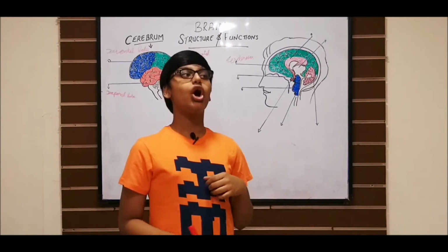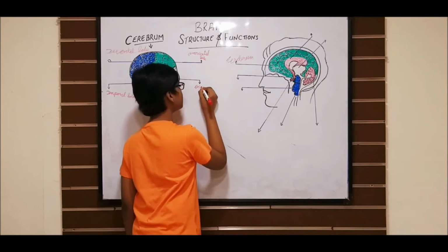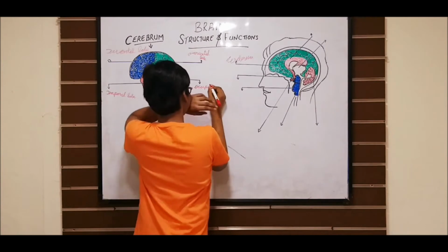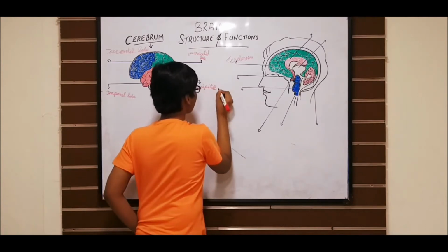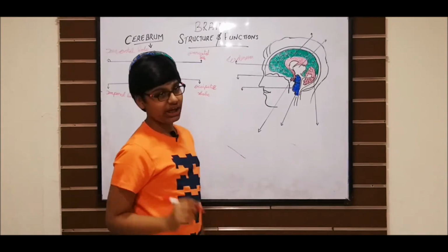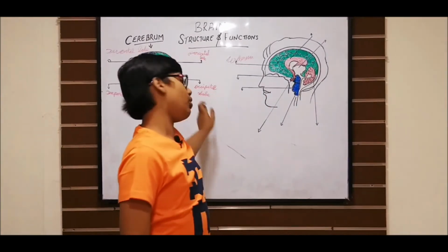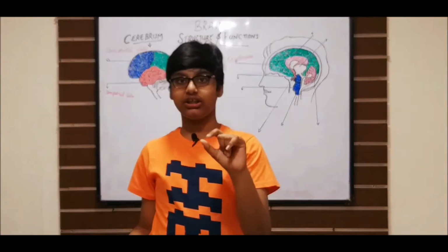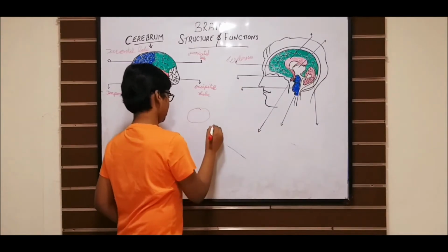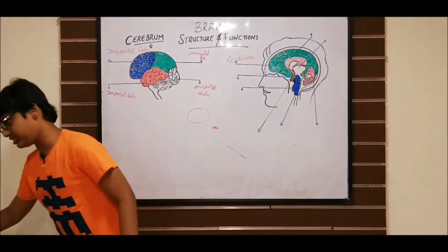So next is the occipital lobe. As I know, the thing that I know about this lobe is that it helps us to see, recognize shapes such as a square, and colors. So this is a circle in a red color, so it's like that.